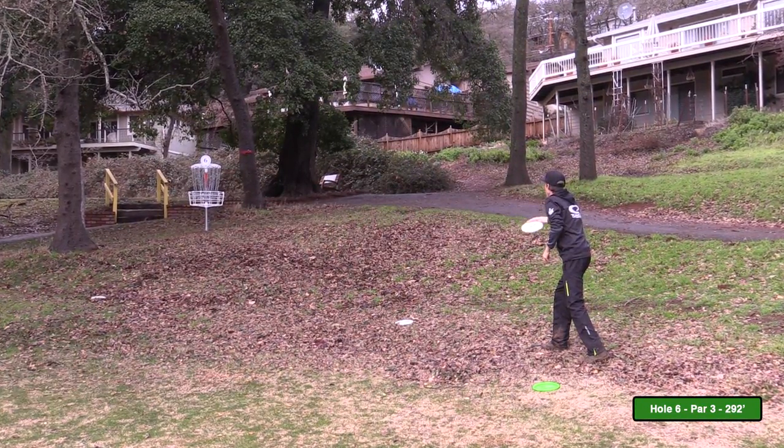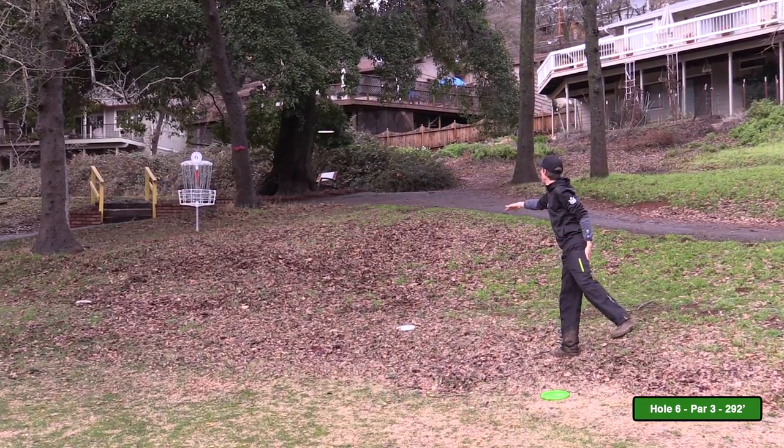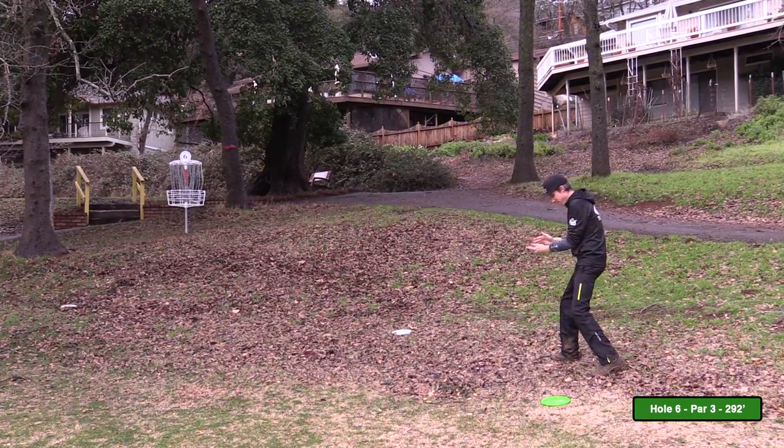Chris Addiego, just outside the circle on hole 6. Chris just got a smooth, good-looking putt. Heard that from a lot of people.